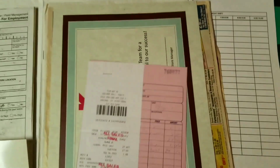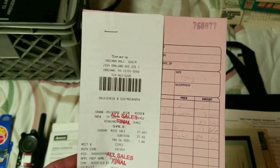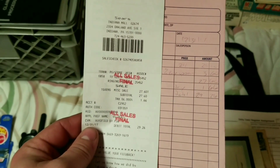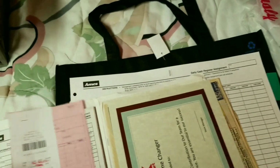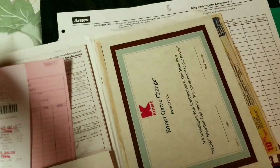I have this, too. I don't know why I saved this, too. It was the last receipt I got from the Sears at Indiana Mall. It's when I bought some fixtures, a couple other things while I was there. So I kept that. Don't know why, but I just felt like it.